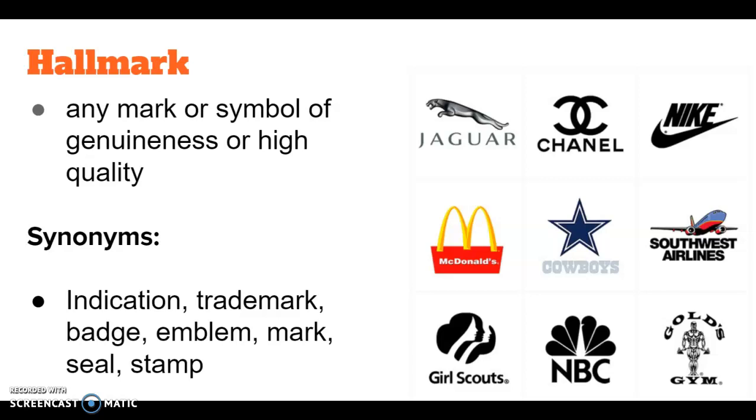The next word this week is hallmark. Hallmark. And this is a noun. It's a thing. And it's any mark or symbol of genuineness or high quality. So this can be a literal hallmark, like a logo that you see here, like maybe Nike or Mr. Stitt's favorite team, the Cowboys, or maybe McDonald's. So it can be a literal mark, or it can be a sign of quality.